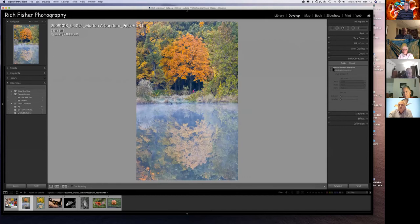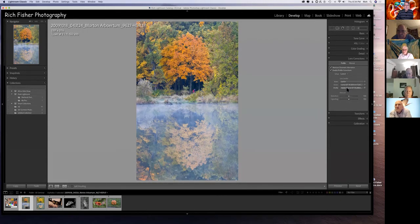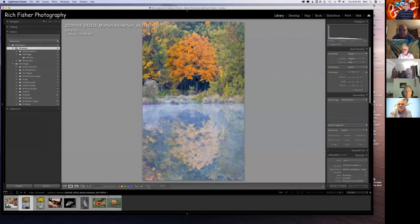There is a lens correction. This should be checked all the time. This image was shot at ISO 200, so there won't be much chromatic aberration, or much noise at least. It might be chromatic aberration from the lens, so it's probably a good lens here. The profile should be enabled. It's a Canon camera, I know that. I shot it. And it was a 70-200 f2.8, which is a very good lens, so the amount of chromatic aberration should be very close to zero, so I probably don't have to worry about correcting that. There. Any questions so far?